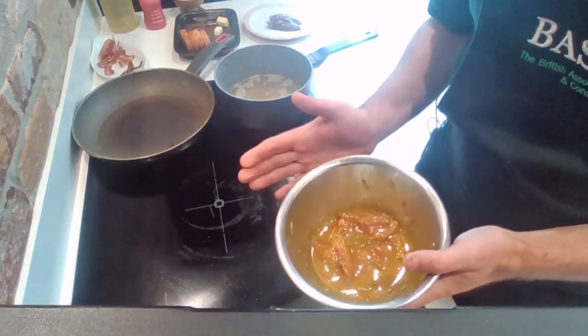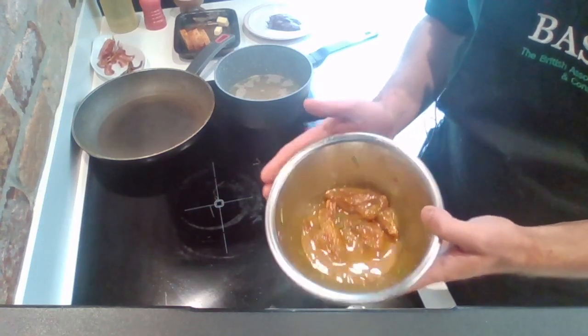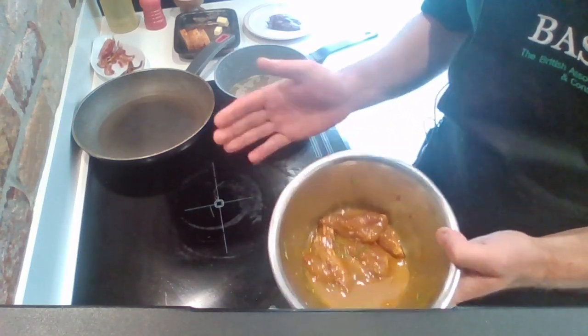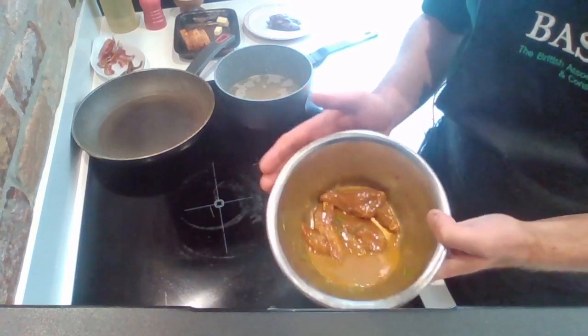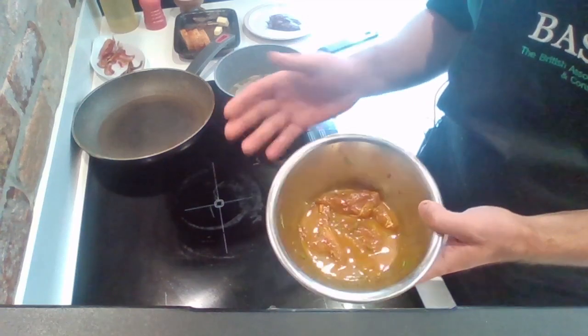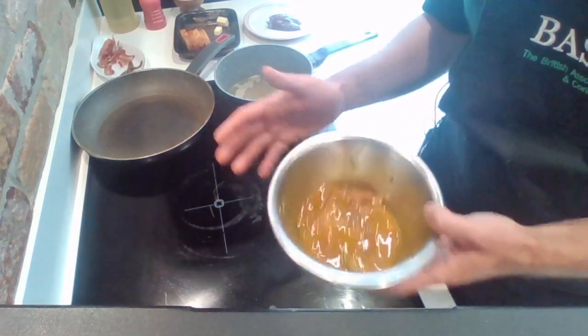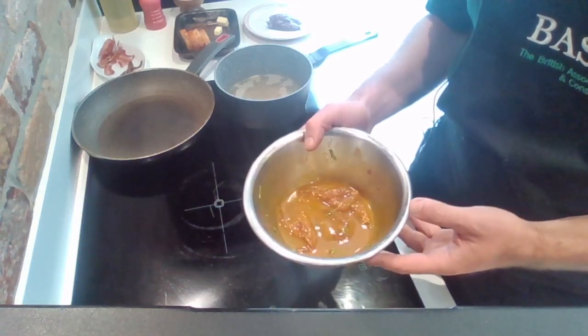My marinade is the juice of 2 limes, 2 tablespoons of light soy sauce, a tablespoon of fish sauce, a clove of garlic crushed up, a small knob of ginger. I put in turmeric as well, for colour and a bit of flavour. 1 teaspoon of turmeric goes a long way. Just be careful with it in your kitchen. It seems to stain everything. There is some turmeric in there.